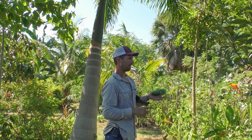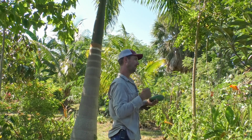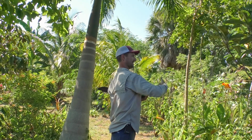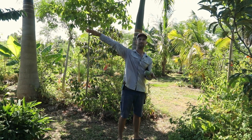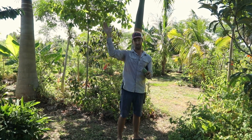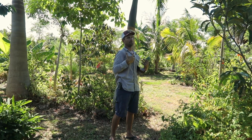And again, we go with a succession of species. So we also plant things that help to support our young trees as they grow. So it's a big mixture. It's a little bit different from what you have up in the front, because up in the front is more production oriented. This is more appreciation and self-use oriented.